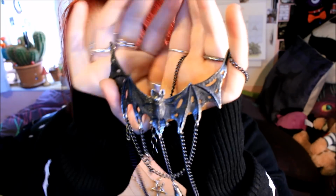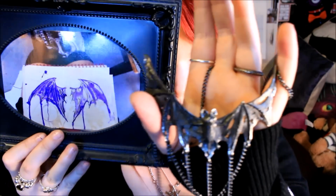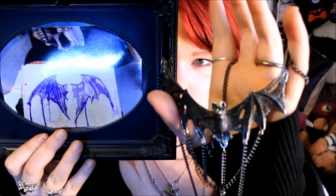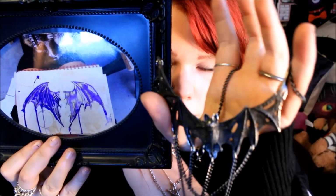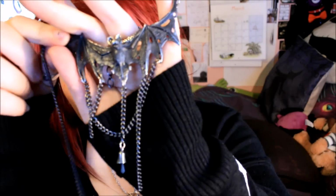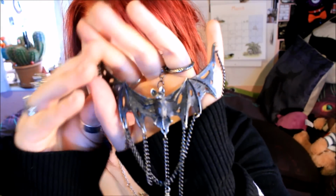Now I really love the holes that are in its wings. I think this is quite a unique detail. It really reminds me of this picture that I saw and kind of replicated when I was in college, and it's just like how the wing looks like it's been burnt or broken. And I do really love this effect. It gives it something different compared to all my other sort of plain bat necklaces.